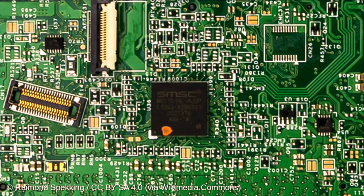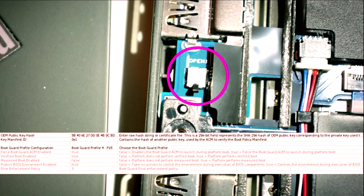Things like the embedded controllers on Chromebooks are open source. We can use those to help with our root of trust as well. Porting coreboot to more modern platforms would let us take advantage of things like tamper switches and Intel Boot Guard.